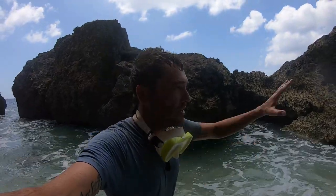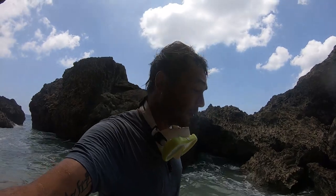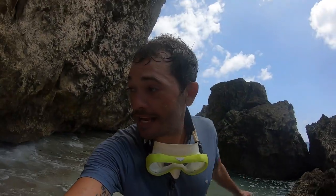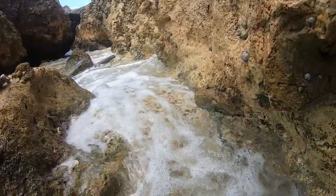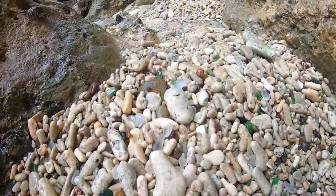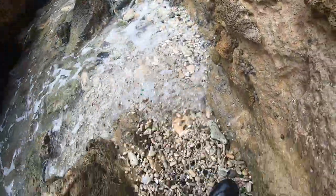So just walking, there's a really good section of the beach right up here, and then we're gonna get in some caves. We're gonna do a little rock climbing, and we're gonna be finding some really, really nice sea glass, hopefully. So just bear with me. Walk over. There's a nice little spot right there. Just beautiful, beautiful sea glass. You can see how the shapes are all jewelry grade almost. Pretty crazy.